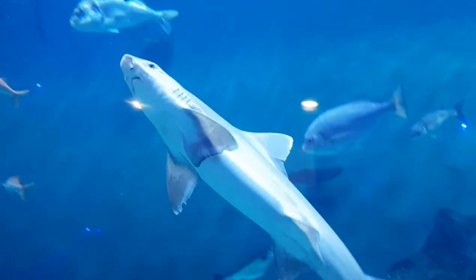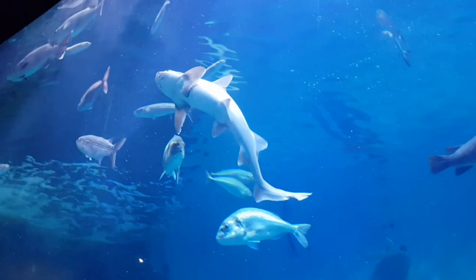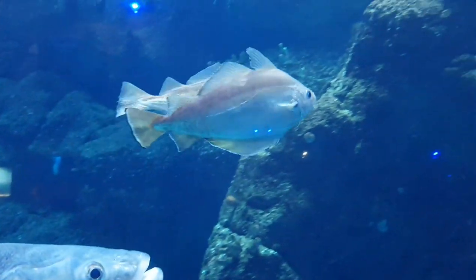The fish that you'll find in this tank are still from our local waters, although these are the ones you're likely to find snorkeling or diving, as they prefer deeper waters.